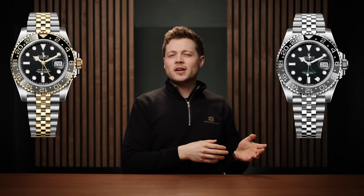It's a similar story with the Guinness in steel and yellow gold on the Jubilee with the black and grey bezel. I think this is one of the best looking GMT-Master IIs and currently prefer it to the recently released all steel version. However, with a list price of $14,600, you can now pick them up in the market for around $15,000.